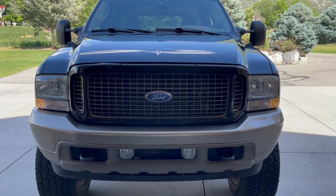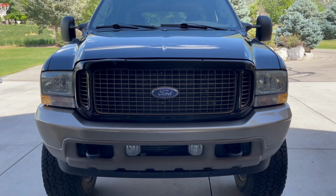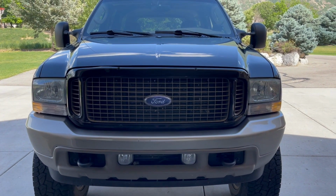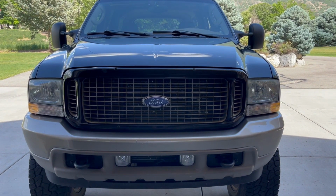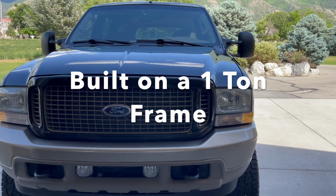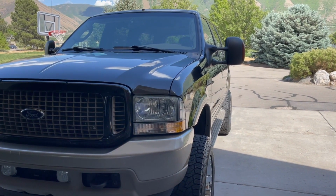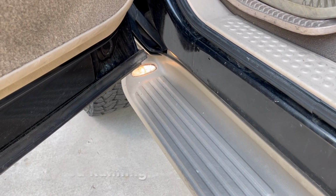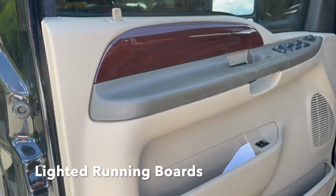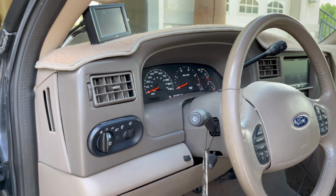It's got that big ominous grille with the fog lights. It's got tow hooks up front. This thing is meant to take it and has the power and the frame to do it. It's built on a 1-ton frame. You can see it has big power towing mirrors, which are really nice when you're pulling a load. It has the lighted running boards. You can see the basic condition of everything is in really good shape.